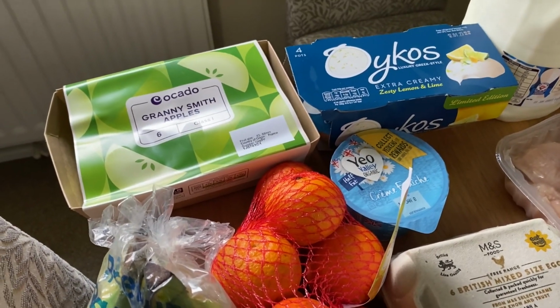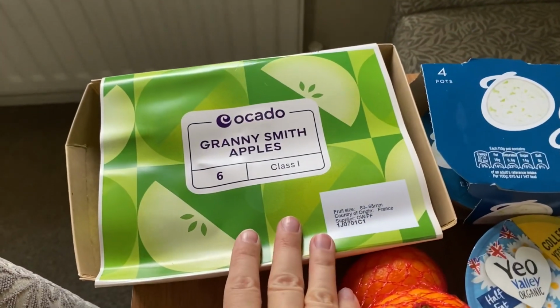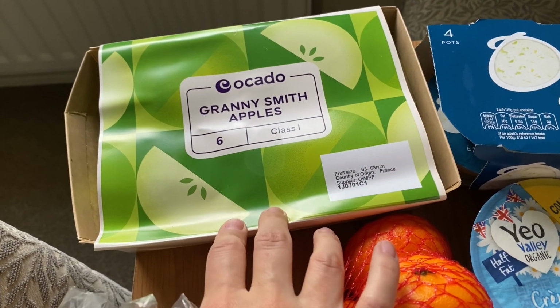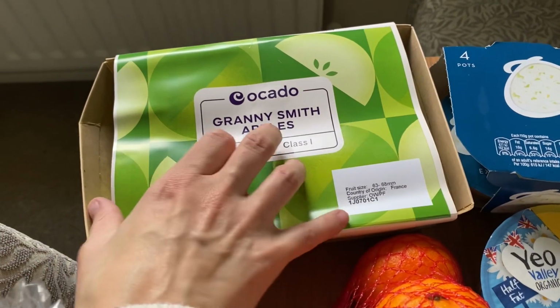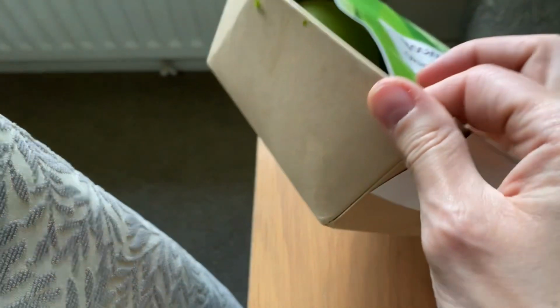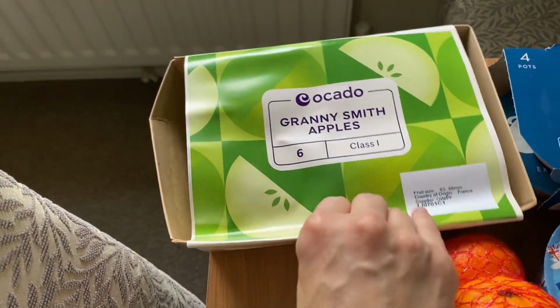So I'll start here with the fresh bits. For the fruit, I've just got a pack of 6 Granny Smith apples. We do already have a few apples left in the fridge, but I just like to chop those up because the boys both do eat quite a few apples. It's quite good as well. It comes in this cardboard tray, which can just go in the recycling.